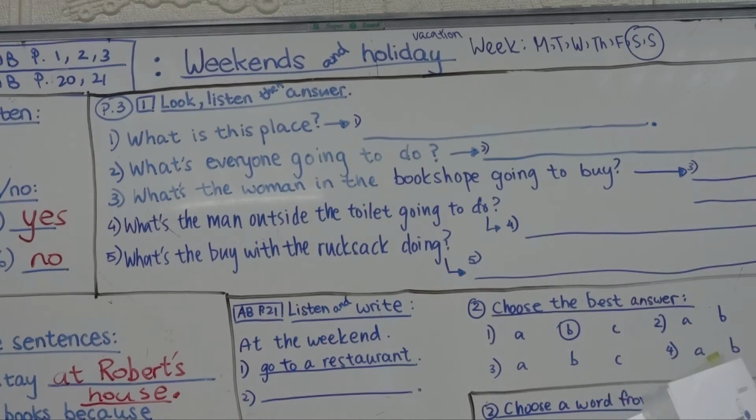So we have to guess what this is. Now we have another sign on the top right corner. It says departures. Departures means going away. Now the most important sign we see is next to it. What sign is that? The blue sign on top of the book sign. What is it? Right, it's an airplane. So that's a hint, right?